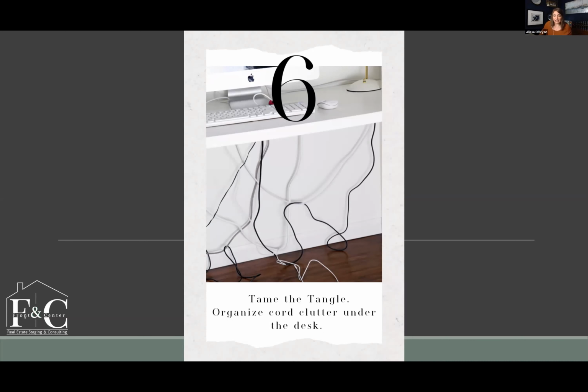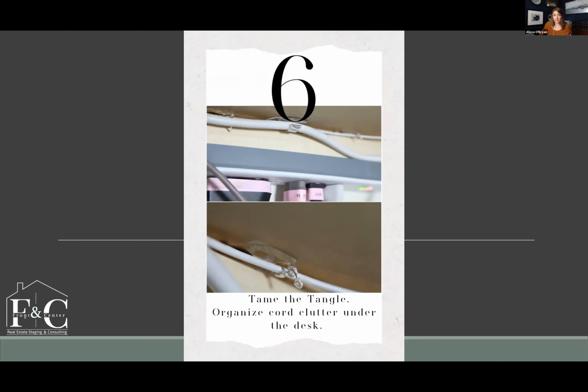So a really neat little trick is that Command hooks actually make a specific little cord clip. It's called a cord clip, and you stick them to the underside of your desk, and you just clip your cords up so they're up off the ground, up off the wall. It makes your space feel so much better.